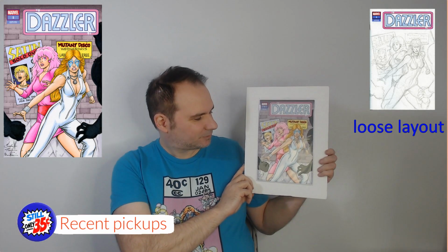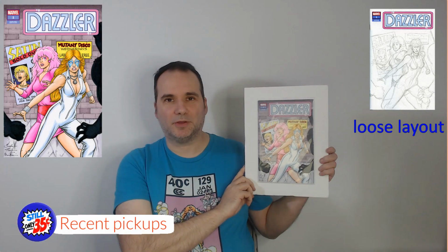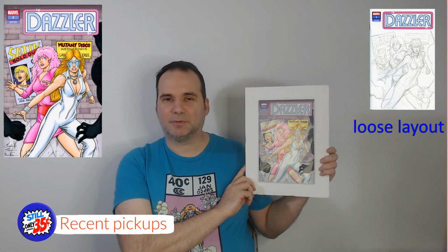I am beyond stoked with the work that they did for me. So Brendon Fraim is the penciler, and then Brian did the inks on this, and they both colored, but in this case, Brian did the coloring on my piece. They were so easy to work with. Their price was so affordable and fair, and they were so friendly.